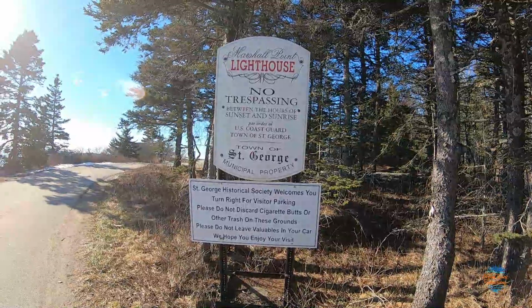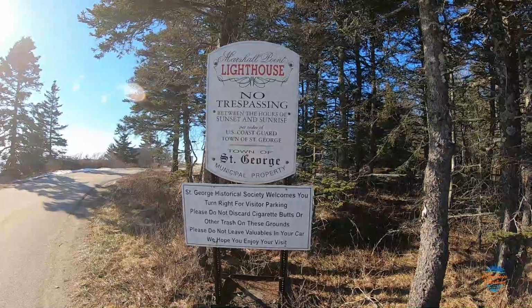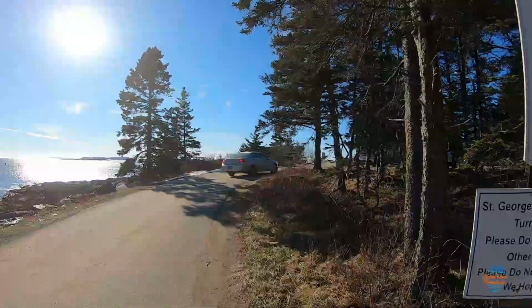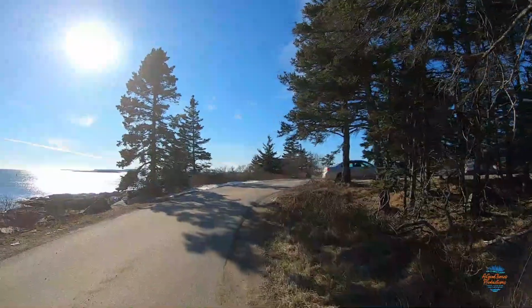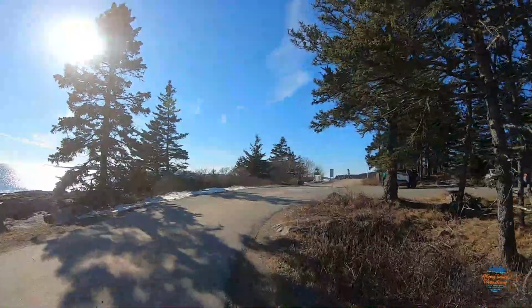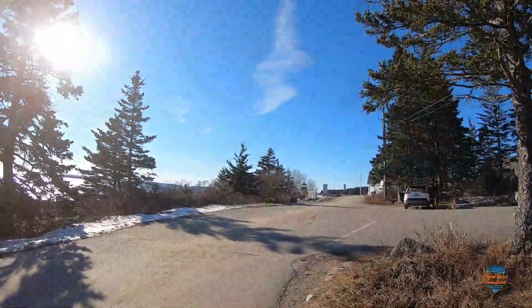All right, onwards. Okay, so we've made it to Marshall Point Lighthouse here, guys, in the town of St. George, Maine. And we're gonna go down here and visit it now. You will probably recognize Marshall Point Lighthouse if you are a fan of Tom Hanks movies, because it was in the movie Forrest Gump. He in fact ran all the way here to Marshall Point Lighthouse.